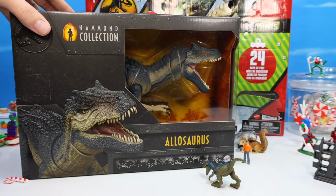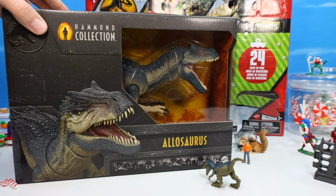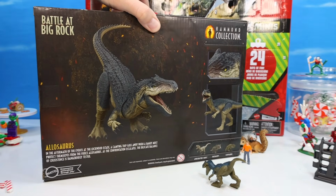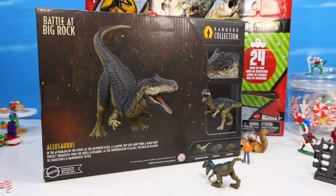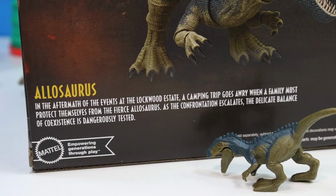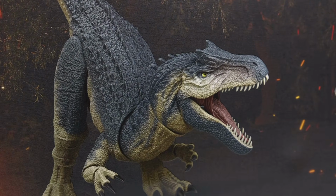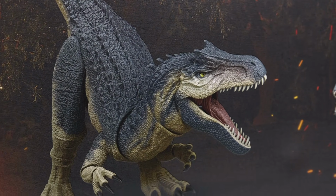I think we're probably getting towards the end. There can't be too many more dinosaurs of Hammond, right? Over onto the back of the box, a fantastic image of Allie doing her thing in the aftermath of the events of the Lockwood estate. A camping trip goes awry when a family must protect themselves from the fierce Allosaurus. As the confrontation escalates, the delicate balance of coexistence is dangerously tested. Looking good, almost alligatorian in this shot, like a big back of an alligator there.